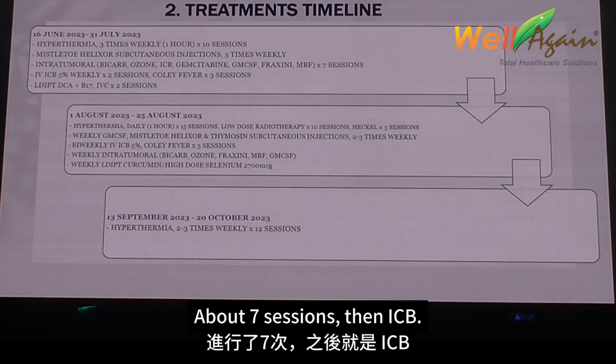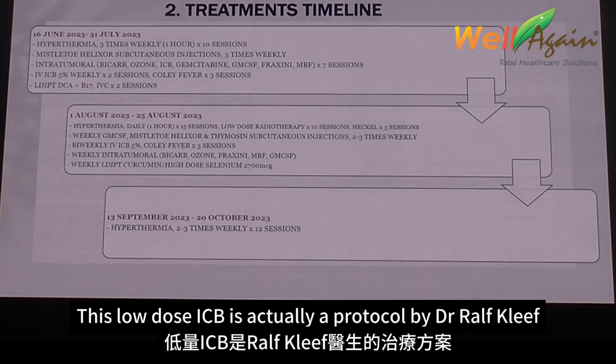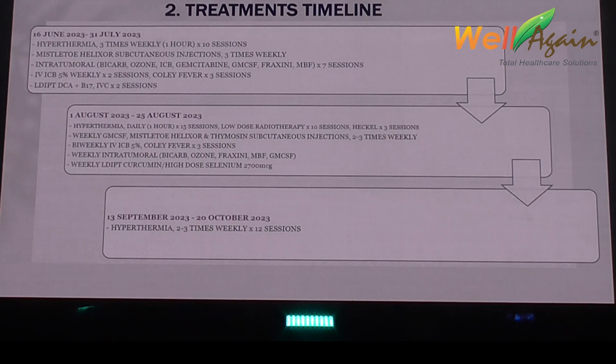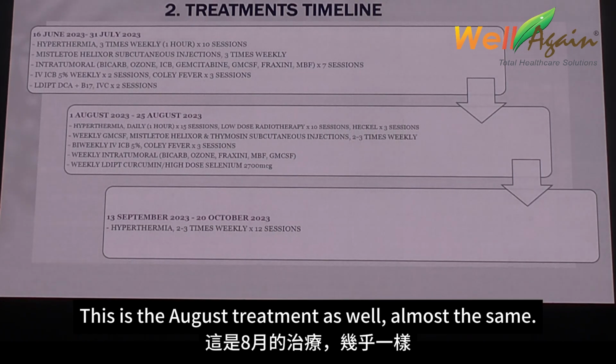So about 7 sessions, then ICI, only 5% we use, we don't do high dose. This is medium to low dose. This low-dose ICI is actually a protocol by Dr. Ralph Cleave, who is a very famous Vienna doctor, okay? Then Coley's fever, and then LDIPT, this is low-dose IPT, DCA 17, and this IDC. Then in August the treatment was much the same, okay?